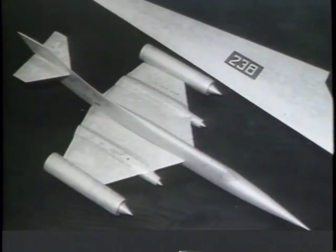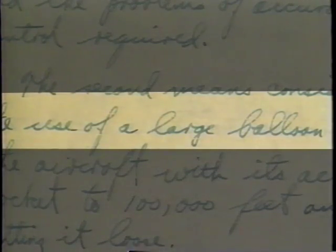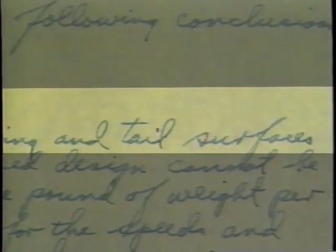At one point, he looked at the use of balloons to lift it to its rocket boost phase, and then at using a modified U-2 to tow a ramjet vehicle to 60,000 feet for engine ignition. He even considered a multi-staged vehicle, and one with inflatable wings and empennage.